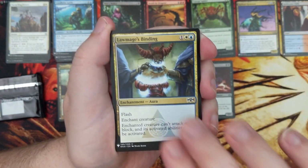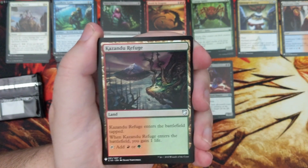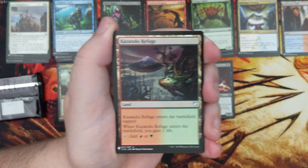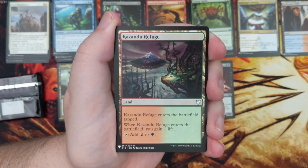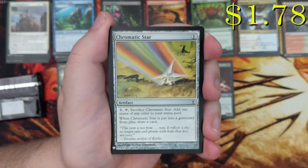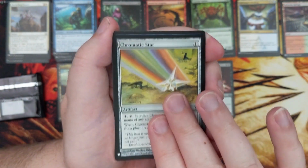Law Mage's Binding. Our colorless card is another land, but this time not a Khans land, but similar to a Khans land because it enters tapped, gains you a life. Is basically just the old school Khans lands before they became Khans lands, right? Because I think these ones were the original printings of that type of land from before Khans came out, if I'm not mistaken. I can't remember for sure. But anyway, we got a Chromatic Star here. Chromatic Star is a great little artifact. I don't know if it has a price tag over $1. I'll double check it. If it does, great.